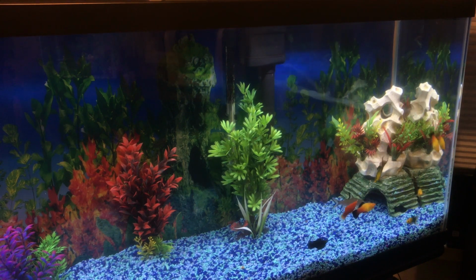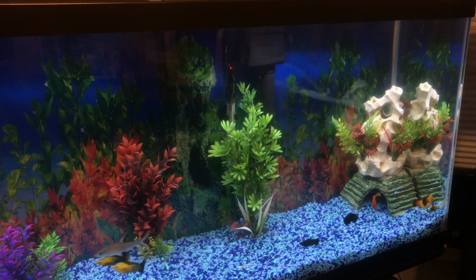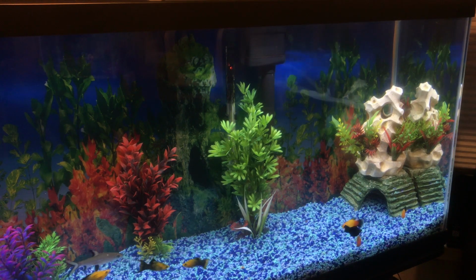Something odd about all these fish is they're all males. I don't know about the shark, but all the live bearers are males. That's kind of weird, but they are doing great regardless. I'm going to be moving all of these fish that were in my 20-gallon tank into this tank, as well as like 3 angelfish in the end. But that is pretty much it for this video.